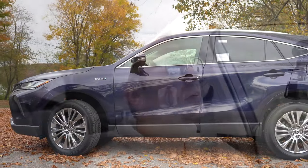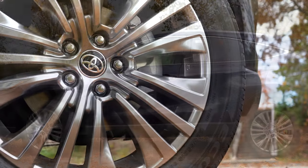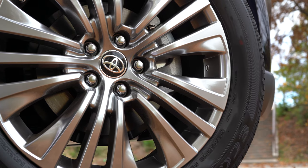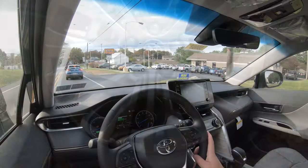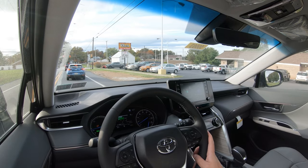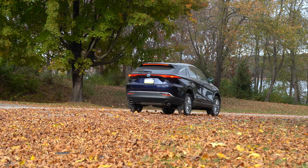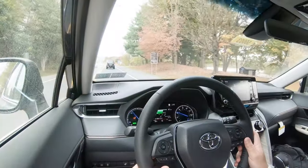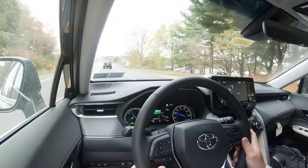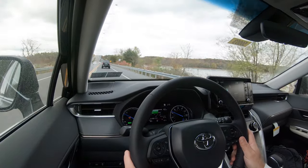But to go along with that acceleration, as always, braking is equally important. Up front, you will find 12-inch ventilated front discs. In the back, 11.1-inch solid rear discs. As far as the braking feel goes, it's been absolutely fine today, so no issues there for me. Touching on suspension and handling, up front, you're going to get an independent MacPherson strut front suspension. In the back, independent multi-link rear suspension, front and rear stabilizer bars. As far as ride quality goes, it's perfectly fine. Definitely no issues there. This is pretty much as expected for the Venza, for an SUV.